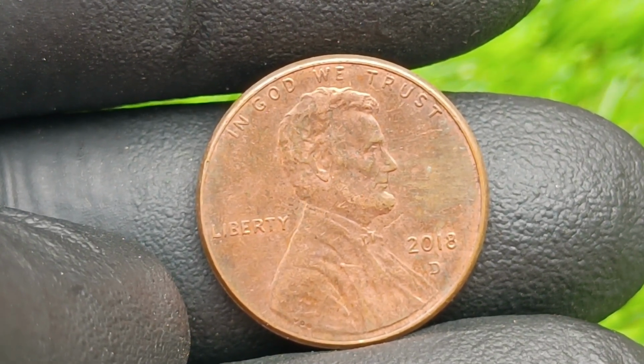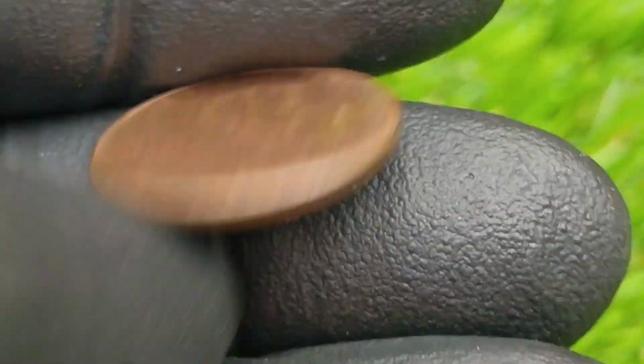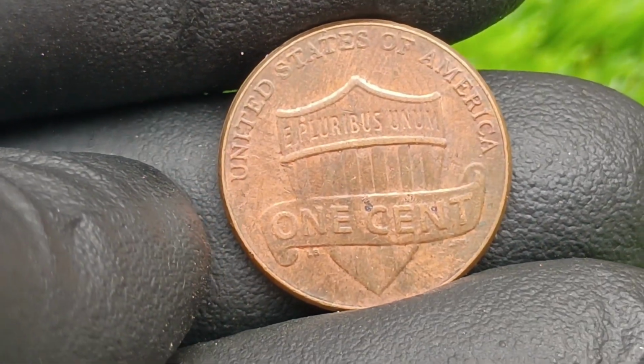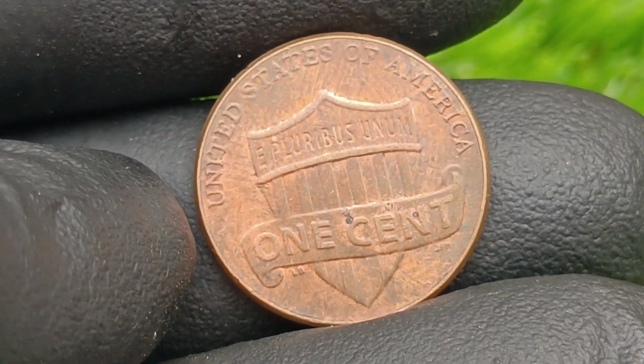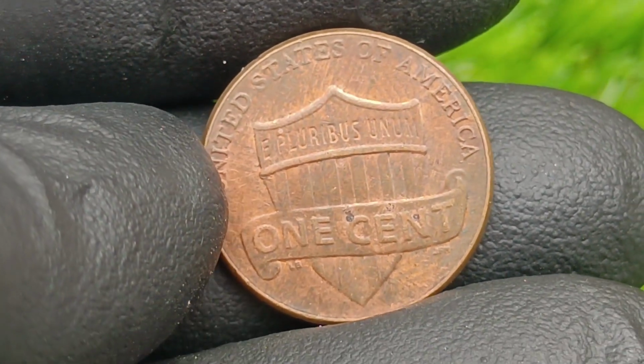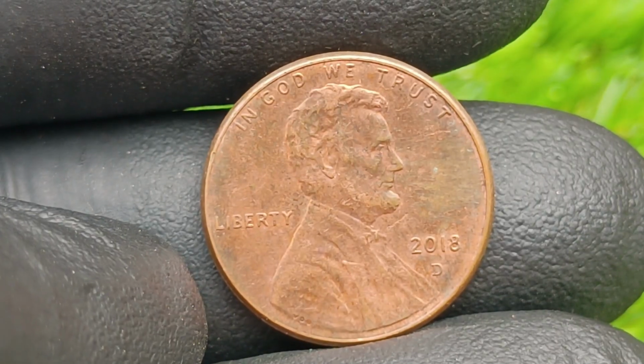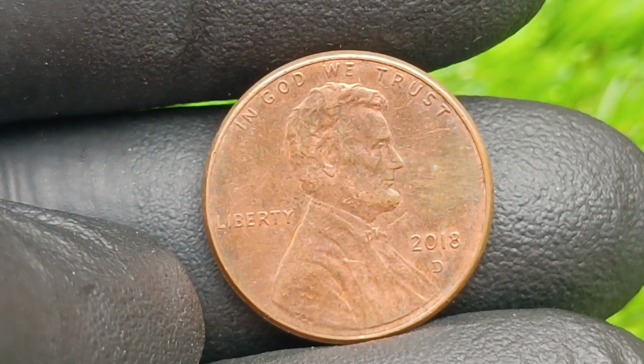So when you look at your change, pay special attention to the pennies, especially if you see one dated 2018 with a D mint mark, because while the odds are slim, the possibility is real, and history has shown that life-changing discoveries can be hiding in the most ordinary of places.